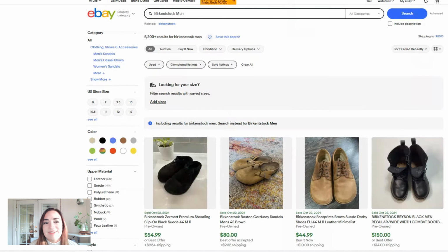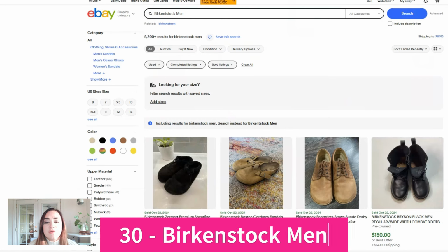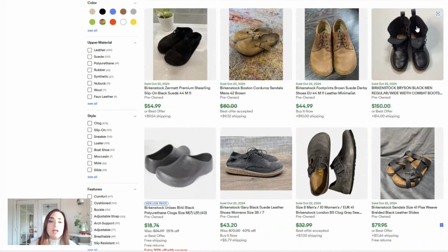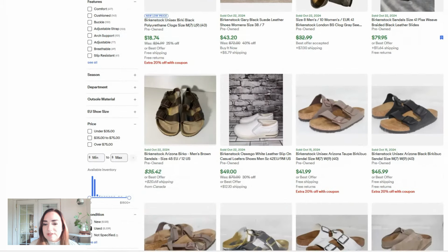Next are Birkenstocks, and specifically men's. The men's shoes average right around $50 for the average sale price across the brand. Women's are a little bit less than that, I believe around $40. And so with Birkenstocks, you're going to see a wide range of prices, of course, depending on the condition. Even shoes that are well worn are probably going to sell for $30, like the ones you're seeing here. Boots, we've got some boots here that sold for $150. Some sandals down here, $45-ish.